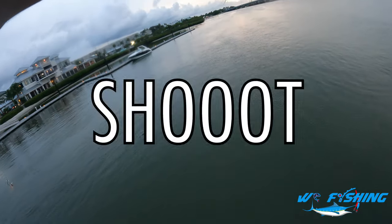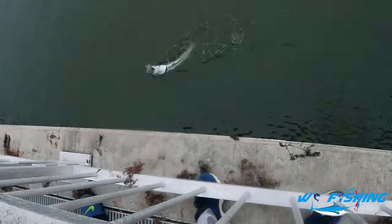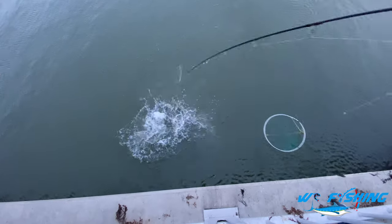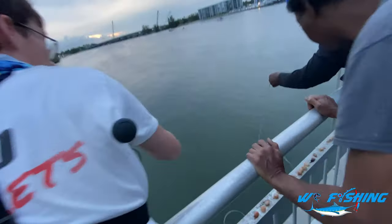Oh shoot! Get out of there! Oh, it's a barracuda! No way! It's a huge barracuda! It's not a shark. It's a huge cuda. Not in the structure. Not in the structure. Oh my god. No, no, no, no. Oh, bring it back, bring it back. That scared the living daylight out of me.